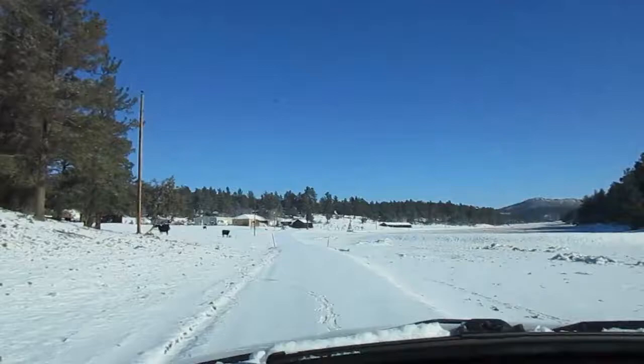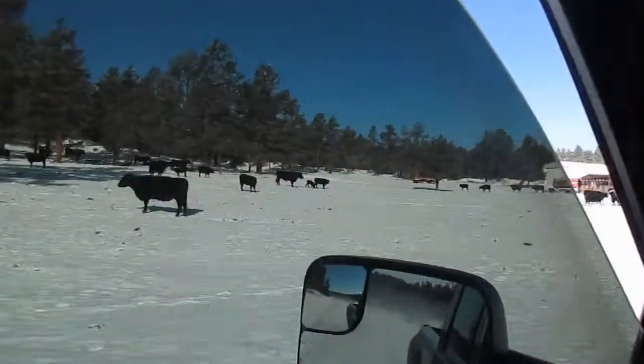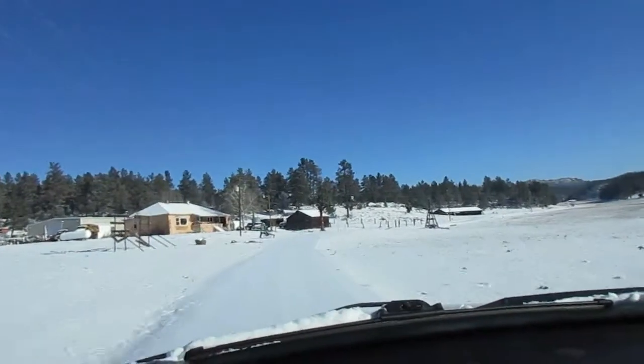Oh, no, here's a house. They just hadn't gone anywhere today, except for their cows. Might be able to buy some beef from them. Get a beef cow from them once a year. I'd like to know who they are. It's like Angus beef.